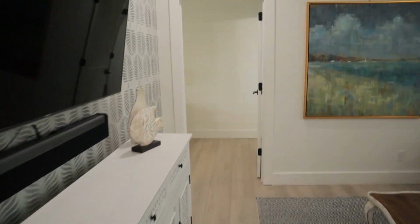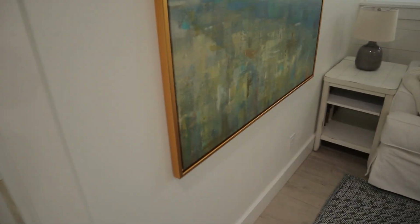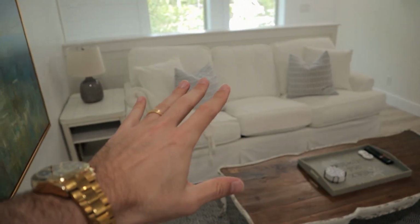Beautiful countertops coming through here. Love the light flooring. It's totally what's in right now for sure. A view of this big area. My mother owns that couch. Absolutely comfortable, and you'll very much enjoy it when you get all the furniture.